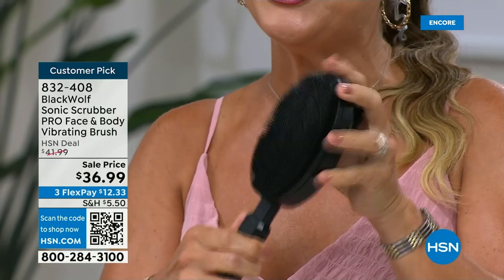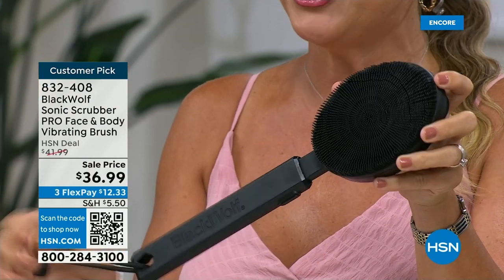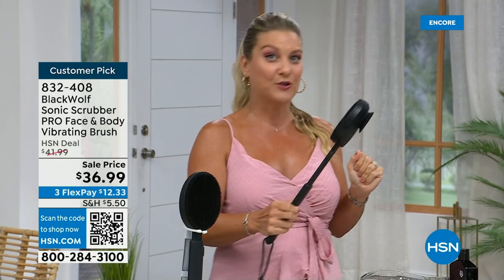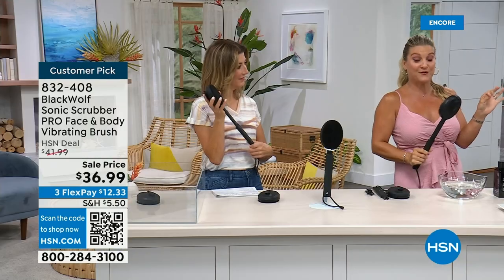Better yet, we have lots of options here. So we're gonna start out at about 12 inches on our brush. It does come with a hanging cord here. It's gonna hang out in your shower and wait for you. But simply by the press of a button, we're gonna go all the way to 17 inches. How convenient is this? Not only for getting down by the feet and the ankles, but of course, the center of the back, right? Where we rarely ever get to exfoliate.